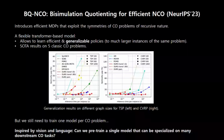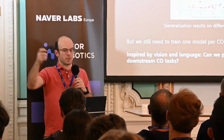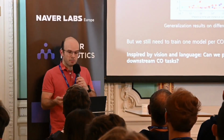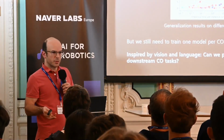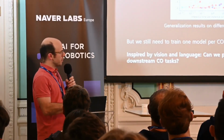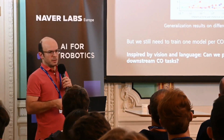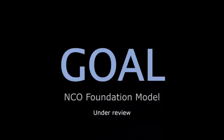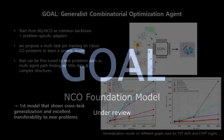What we mean by generalizable is that we train the model on a small instance of a problem, and then it generalizes to much larger ones. But still, this means that we have to train one model per problem. So, inspired by vision and language, we ask ourselves the question: is it possible to train a single model that can be specialized to many combinatorial optimization downstream tasks? And we say yes. So that brings me to GOAL, which is our foundation model for neural combinatorial optimization.